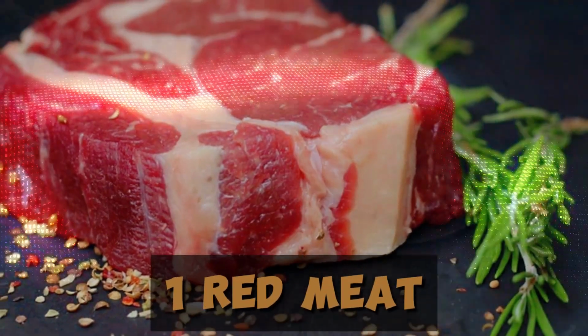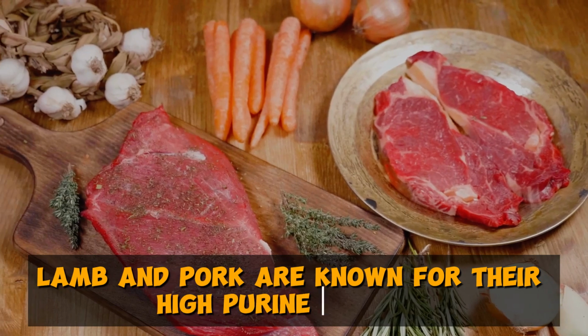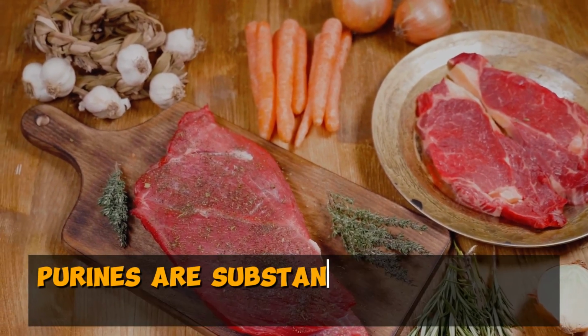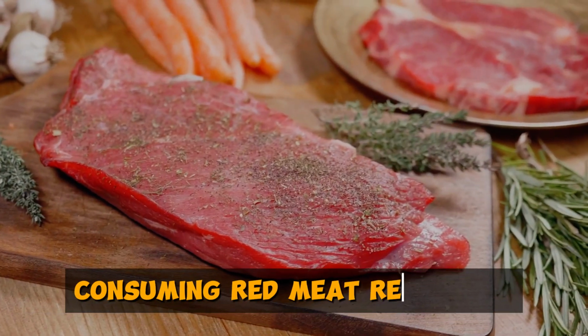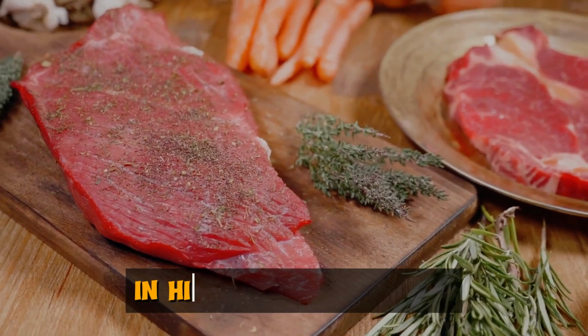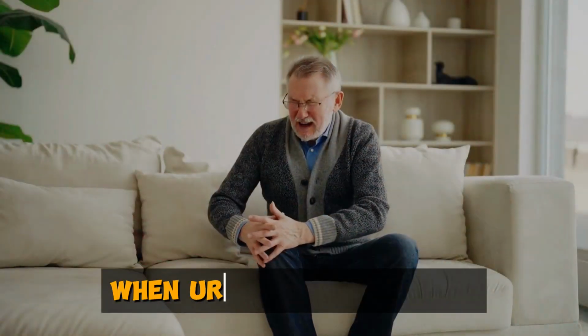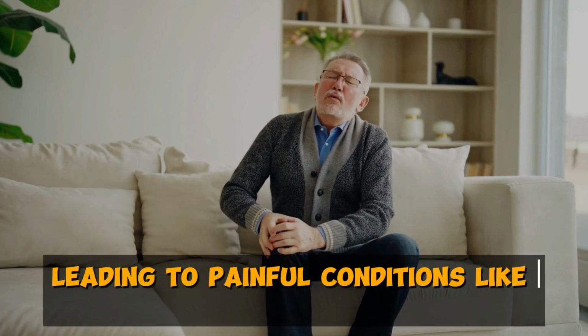1. Red meat. Red meats, such as beef, lamb, and pork, are known for their high purine content. Purines are substances that break down into uric acid in the body. Consuming red meat regularly can lead to elevated levels of uric acid because these meats contain purines in high concentrations. When uric acid levels rise, it can crystallize in the joints, leading to painful conditions like gout.